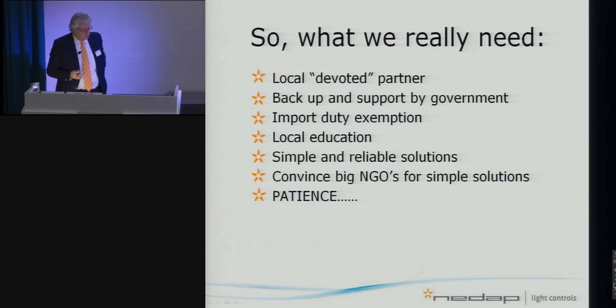I said, a local partner is very important, because we had one site where one unit was donated, and we did find the unit back somewhere in the corner, just with a lot of dust and not being used anymore, which is, I think, a pity. But this is one of the biggest problems. You need some people there on the local side that can help out.